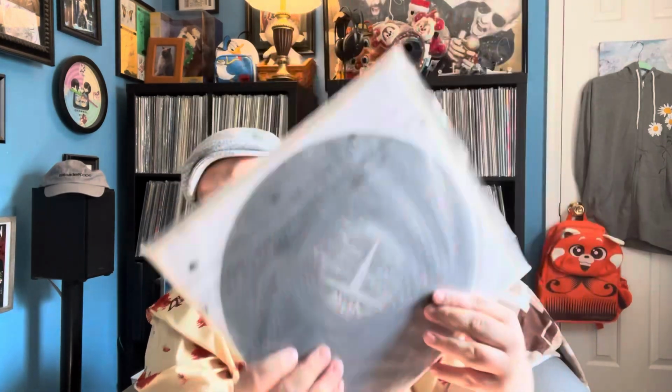So we're going to keep things rolling here with the next one, which is a jazz one. And that one is another Getz, but this time with J.J. Johnson. So this is Stan Getz and J.J. Johnson at the Opera House on the Verve label. And again, Verve on that.